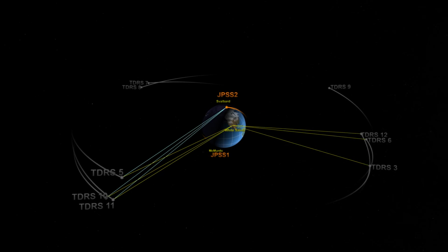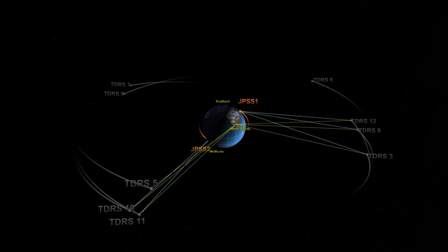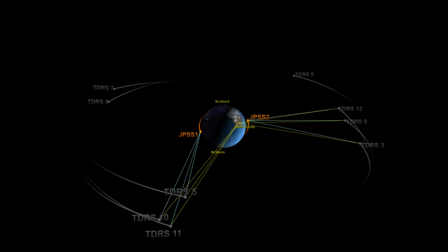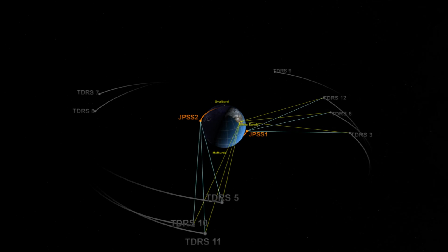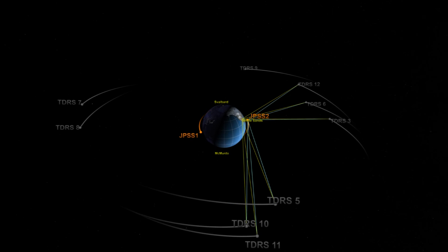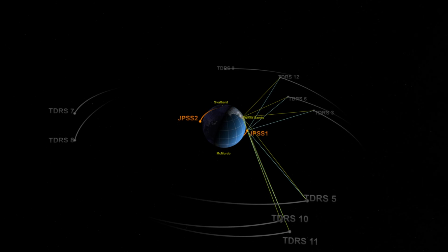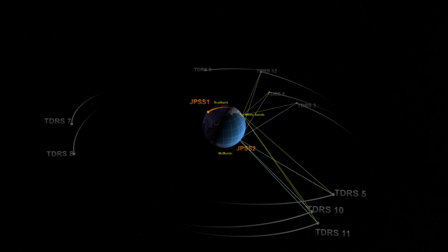The JPSS satellites can use these as a relay to send data down to the TDRS ground station at White Sands, New Mexico. In this view, blue lines depict when a TDRS satellite is in view of a JPSS satellite, and yellow lines indicate data downlinks to the TDRS ground station. While this visualization depicts all possible times data can be communicated to TDRS, operationally, only 6-minute contacts will be scheduled to downlink and relay data.